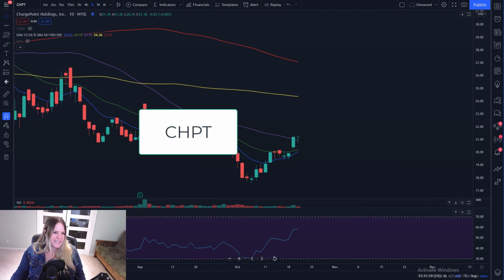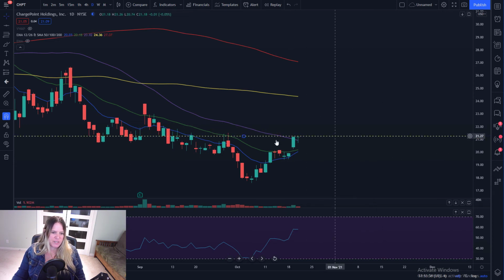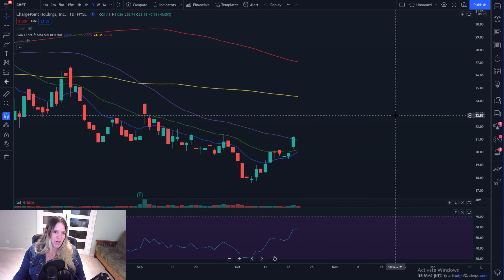So CHPT, we were starting to get a move here. I entered this one somewhere down here, around this $20 area, and I'm getting a little bit concerned here, and we'll possibly be exiting this tomorrow if we can't get over this daily double top, 21.26, which we have here between yesterday and today. It almost looks like we closed on a bullish hammer, but this could also be a hanging man, which is bearish when you have that after a few days of uptrending candles.